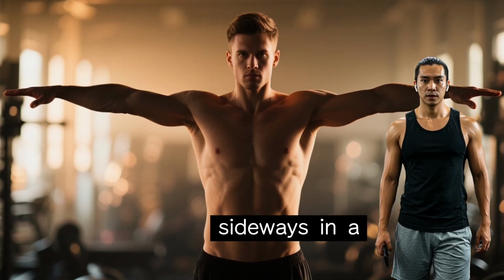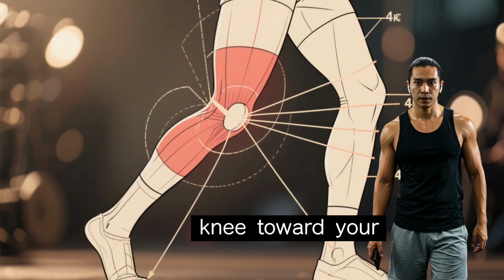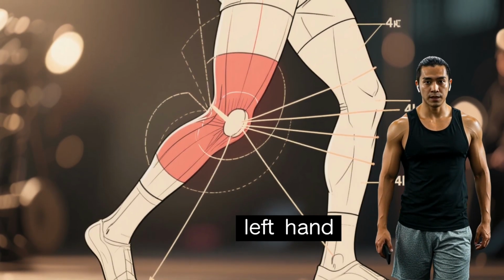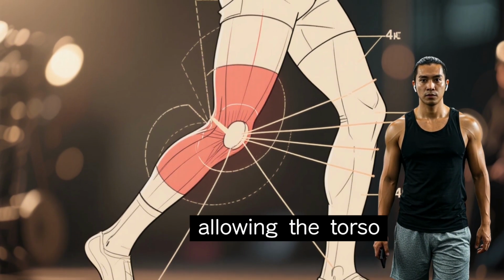Extend your arms sideways in a T shape with your palms facing upward. Draw your right knee toward your chest, and with your left hand gently guide that leg across your body to the left, allowing the torso to rotate.